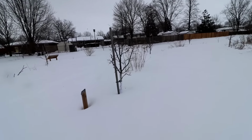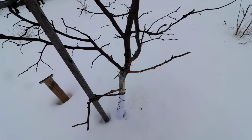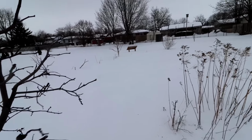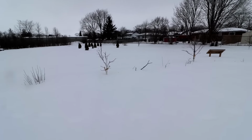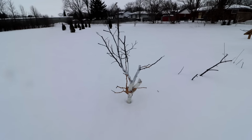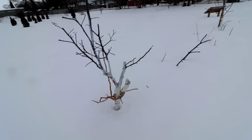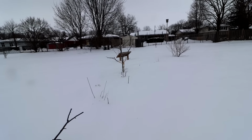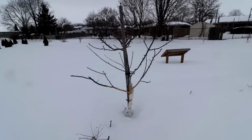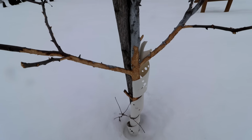This one, it's got some pretty big chew marks, but it looks like it might survive that one. Again, so far, winter is not over. Here's another tree over here that's pretty bad. Again, it's just branches, so that one should survive. This one's not looking good. You can see the protective wrap didn't really protect it that well. And that one's not looking good.